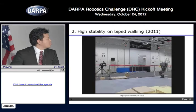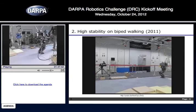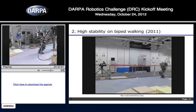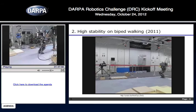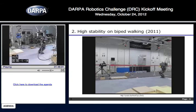Then I'll introduce the next strength of our technology. This is high stability in biped walking. Look at this video. This robot doesn't fall even if it's kicked. There are two secrets of this technology. One is that the robot is very strong. With the big power of this robot, the robot can move its legs so quickly to the stable point.